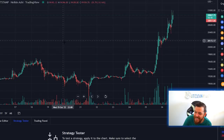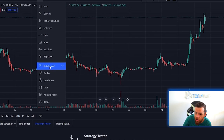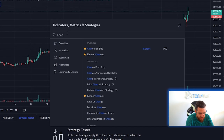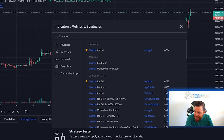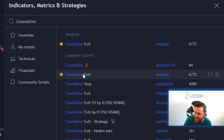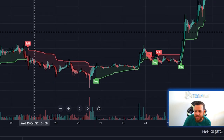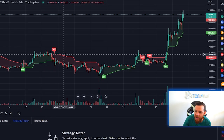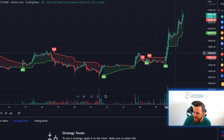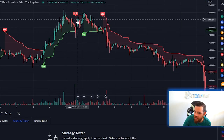All right, so the first indicator that we're going to be using for this strategy, once we have our chart set up with Heikin Ashi, is going to be called Chandelier. If you write Chandelier, you should see it. It should be the second one. It's called Chandelier Exit by Everget. Click on that. And this is what this indicator looks like. It gives you buy and sell signals and basically tries to ride and catch the trend. However, you'll notice that there's a lot of fake outs.